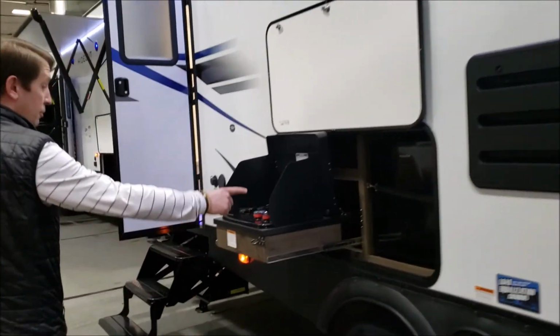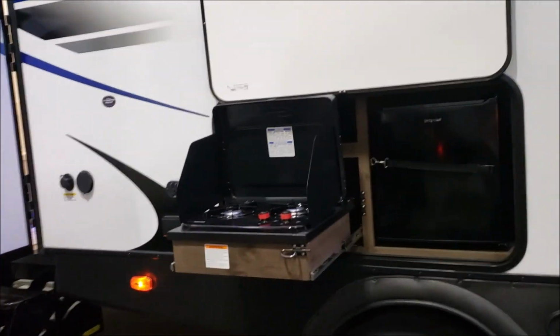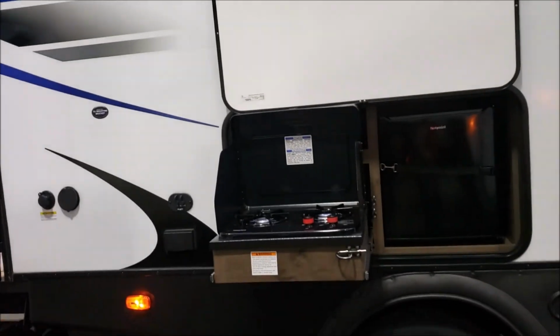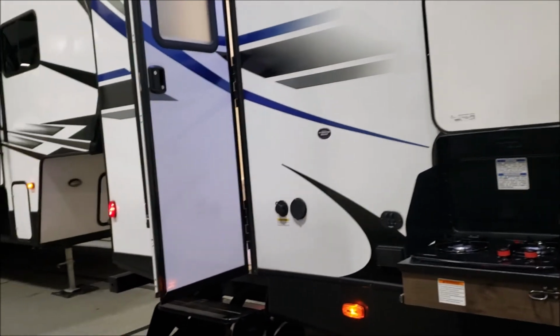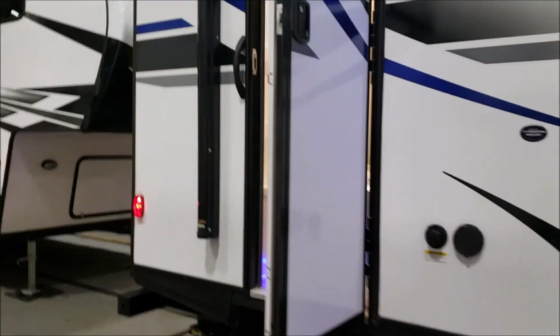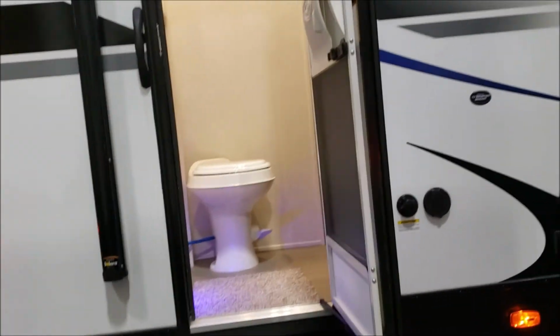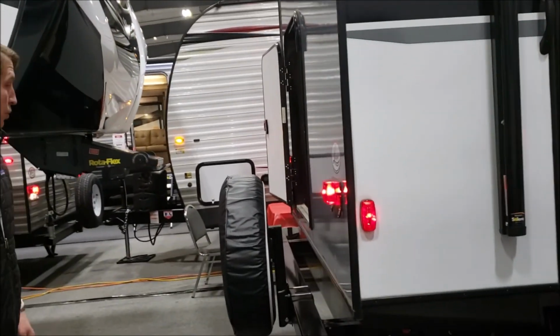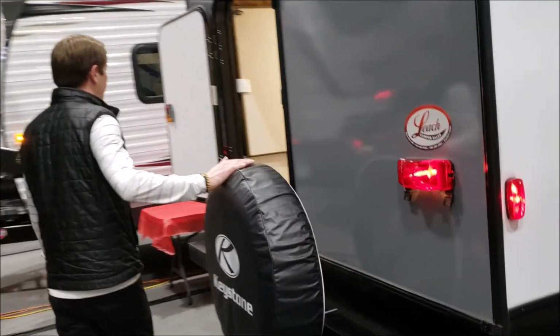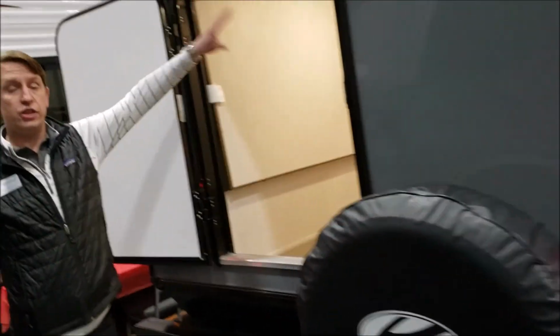Right in the middle of the RV, you'll notice that it does have an exterior camp kitchen. Features a refrigerator and a cooktop. And then you see we do have our bathroom entrance, which again is just for keeping the rest of the coach clean. And then also through the back here, it features your spare, but most importantly, even more exterior storage.